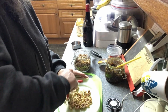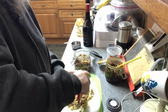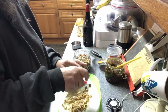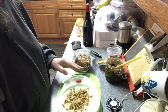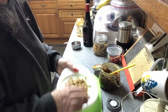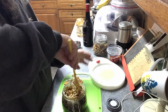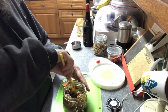I must have had it, oh gosh, let me think, about 20 years, and the blade is still nice and sharp. I don't want the walnuts too fine. I want them still in chunks. There we go. I'll put them into the jar. It might have been easier if I'd mixed it all in the bowl actually, rather than trying to do it in the jar. There we go. I'm saving on the washing up, that's what I'm telling myself.